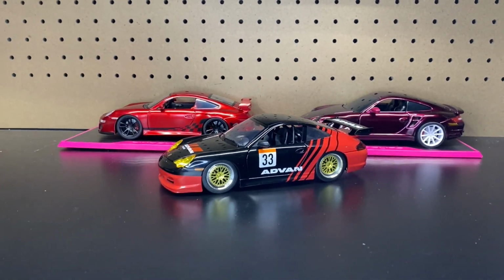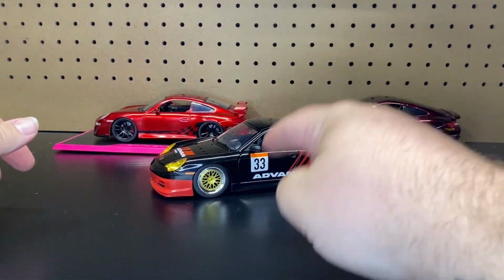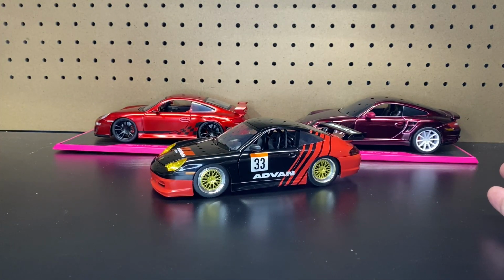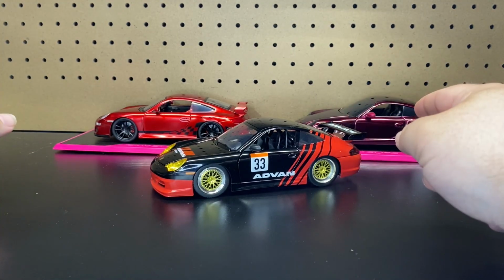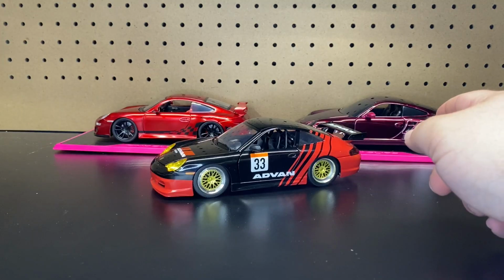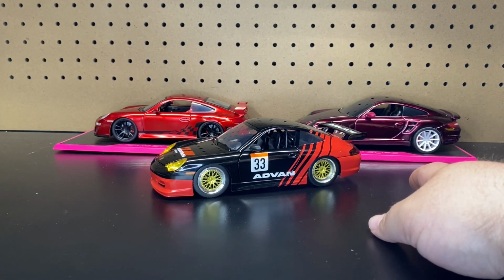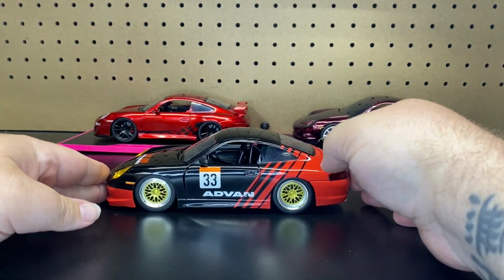All right, so we're gonna go ahead and get started with this. Like I said, the cool thing about this video is you get to see all three versions of the Porsche that Jada offers. I believe for the 911s, these are the three they offer. I think they also do have like the Carrera GT and some other versions of Porsche, but for the 911s, these are the three versions.